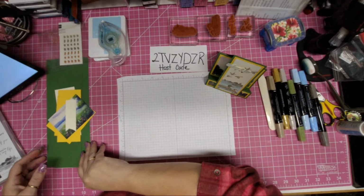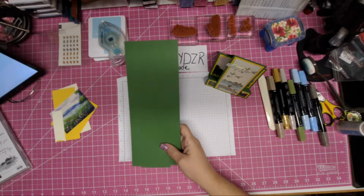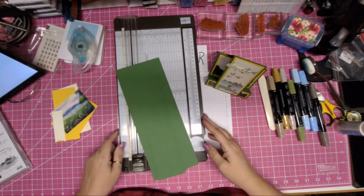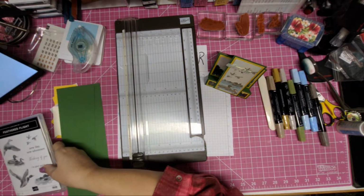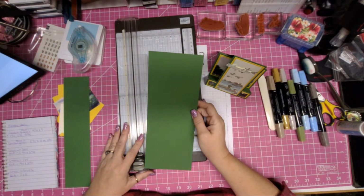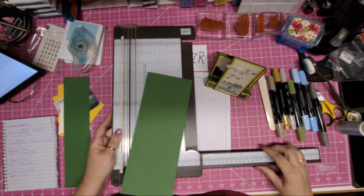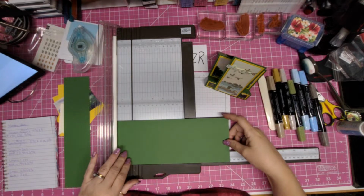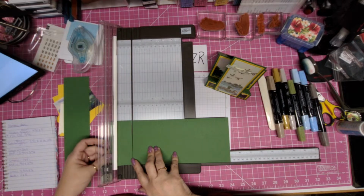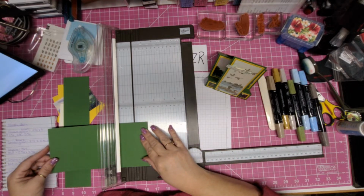So the first thing we need is some paper. I got to get my cutter out for my score tool. All right, get the directions. Okay, we need one base card that is 4 1/4 by 9. I want to make sure I have this at 9. I don't know if I cut it. Nope, I didn't. Okay, so it's 4 1/4 and we got to cut it at 9. Then we are going to score at 1 1/4.